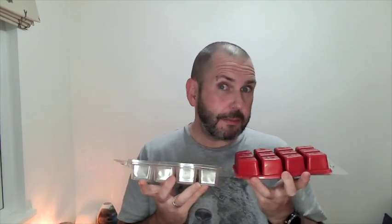Not quite pick-me-up the same as a spring, like summery spring, what's the word I'm looking for? Uplifting citrusy scent. But this is more of a bakery sweet, uplifting scent, if that sort of makes sense, maybe? Yeah, I'm happy with that.